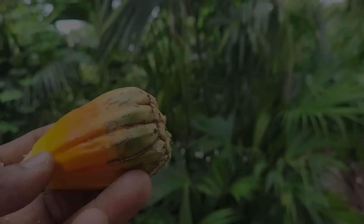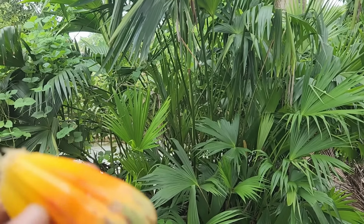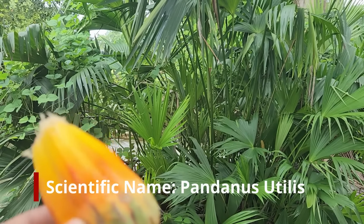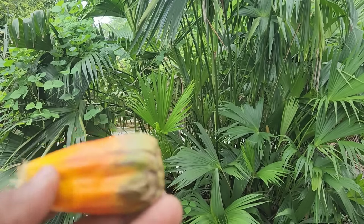Instead, it belongs to the Pandanus. That's the name of it. The scientific name is Pandanus utilis. So it's a member of the Pandanus family and is more closely related to the pineapple.